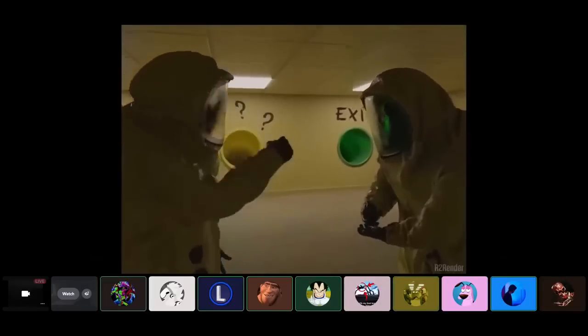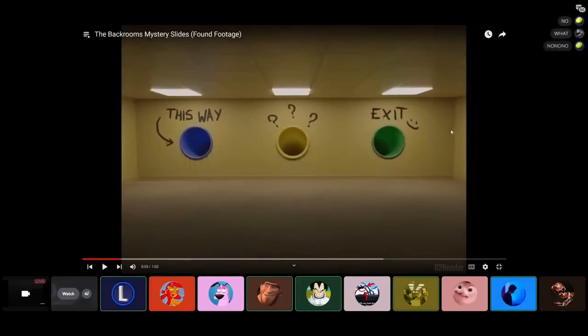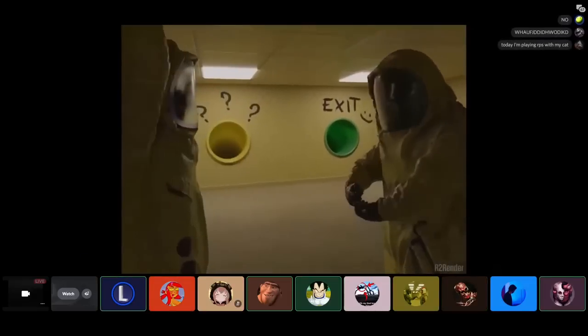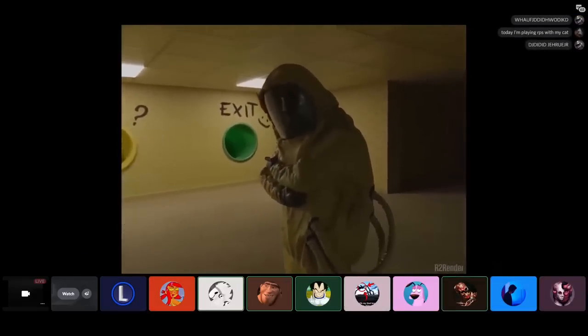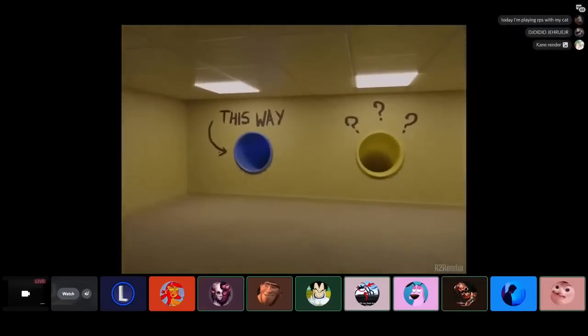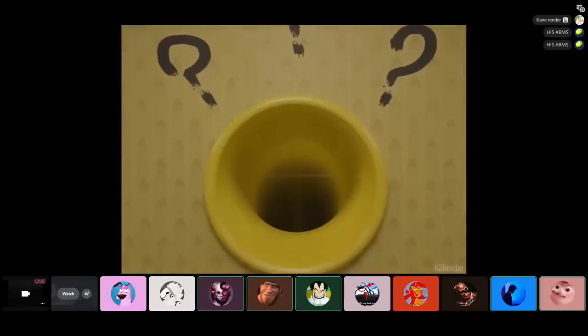Hazmat. You're playing Rock Paper Scissors, bro, in the Backrooms. This is the best one. Watch how they jump. The best one is the most high quality. The Riddler slide. I just love the animation of them falling into the water. Look at him taking the exit. He's so happy about it. He's like, fuck yeah, I get to go in this one.